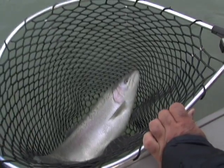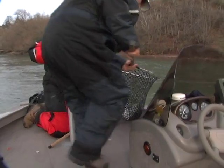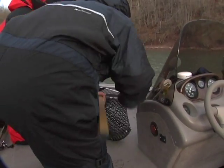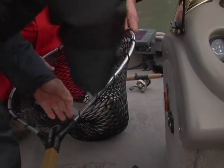That's a beautiful fish. I'd like to get a picture of that fish at you if you don't mind. Let's get her in the boat here before she gets out of that net. Absolutely. Actually, if you just hold it up, I'll go grab the pliers there. Got them right here. What a beautiful rainbow. I'm just gonna break you off here because it's gonna be, there we go, wrapped around about 6 times.